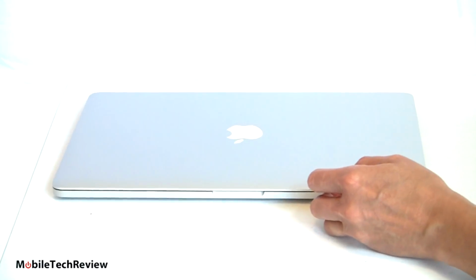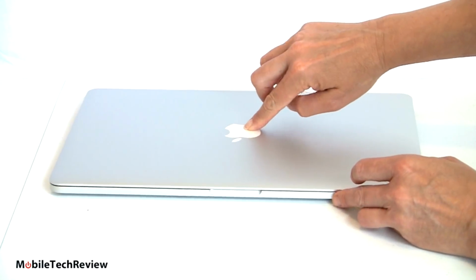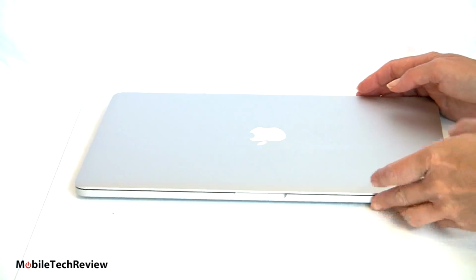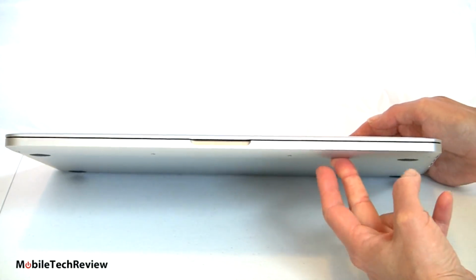Closes with that nice thunk that you expect from a Mac. Usual backlit Mac logo over here, the little lip where you can pull the lid up more easily, latchless design as with most notebooks these days. So you can see it's really thin, especially for a powerful Mac.